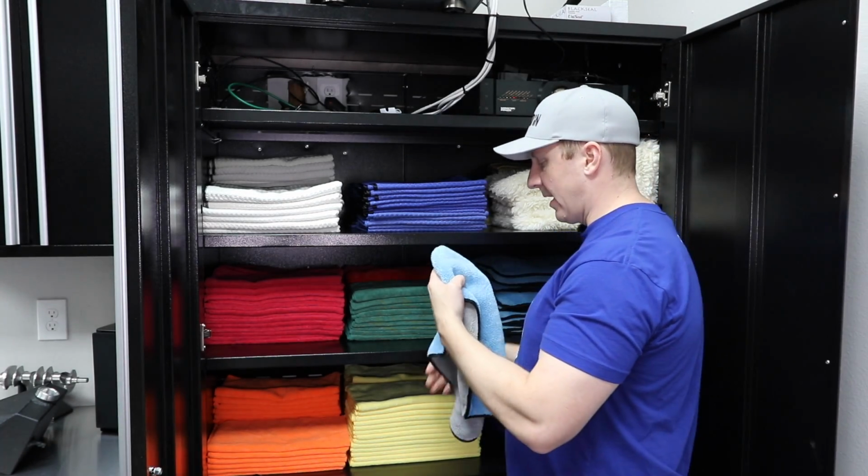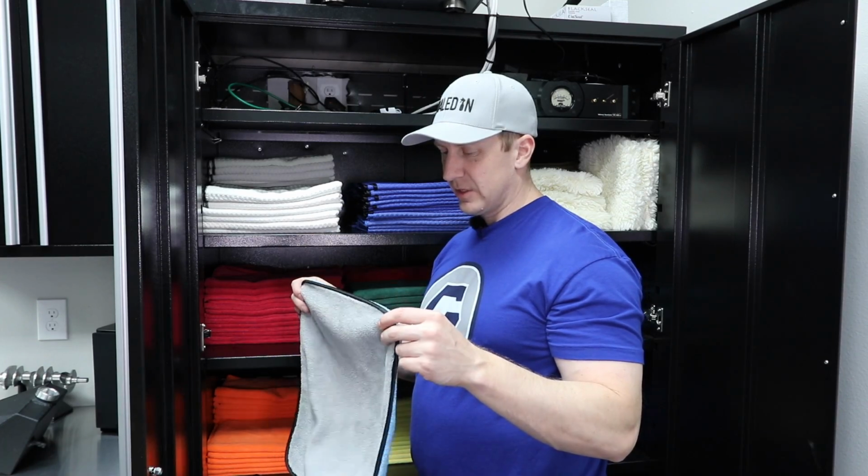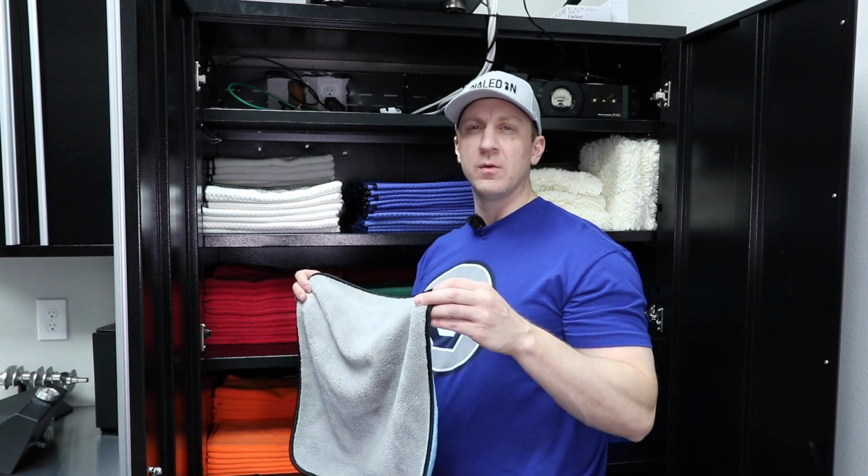And then these are great to have. This is the high pile towel that I like the most, that I tend to use the most. This is a really heavy, I think these are 750 GSM. This is a Microfiber Tech USA.